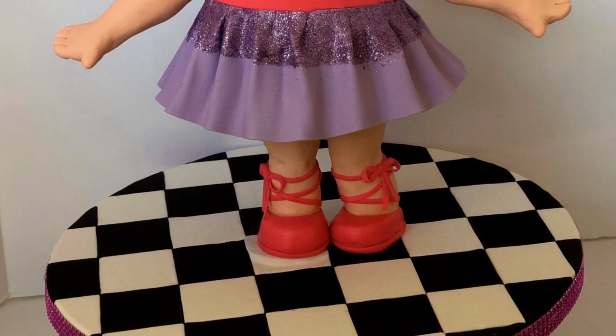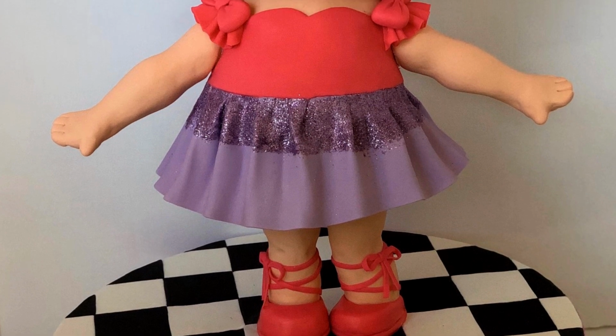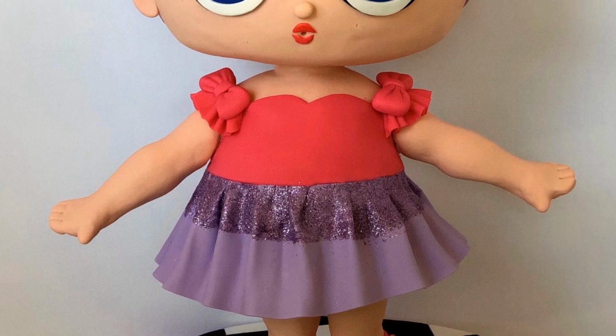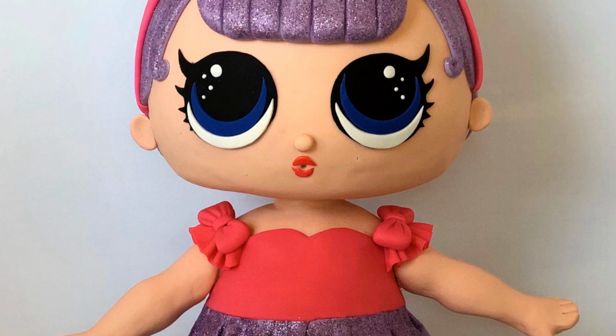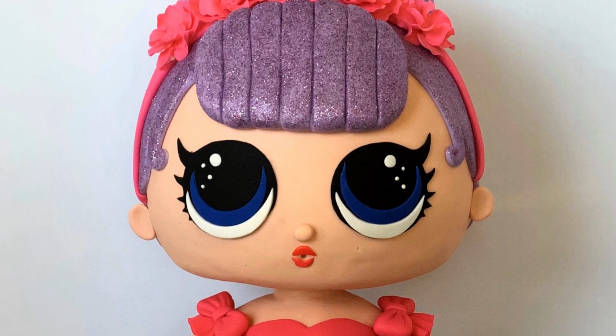Oh, let's not forget about the LOL cake. My daughter is obsessed with LOL, so for this year's birthday, I made her a giant standing-up LOL doll cake. The whole head is cake too, so it's really heavy on top. So it was quite a challenge to get this to work right, but I love how it came out, and of course she was thrilled.